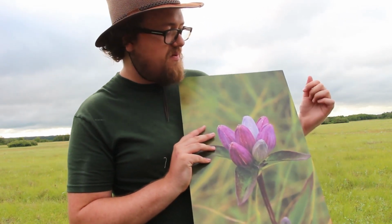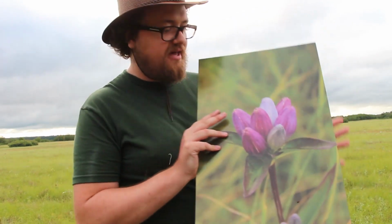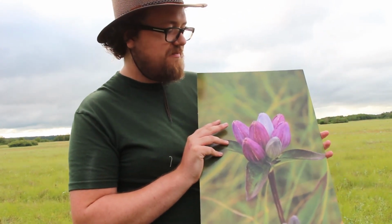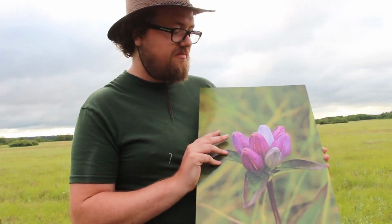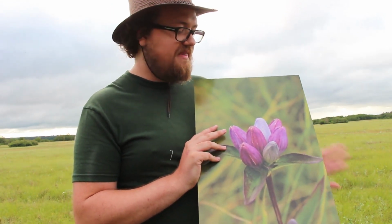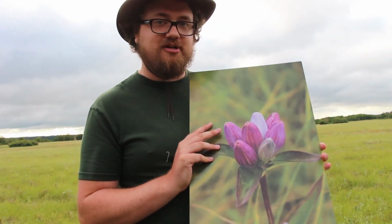And so how this flower gets pollinated is a bumblebee will come to the tip of the flower and kind of force the petals apart and crawl inside. Once it's inside, it's able to pollinate the flower and receive some nectar and some pollen as a reward. And this also makes sure that the flower only gets visited by insects that do a good job pollinating it.